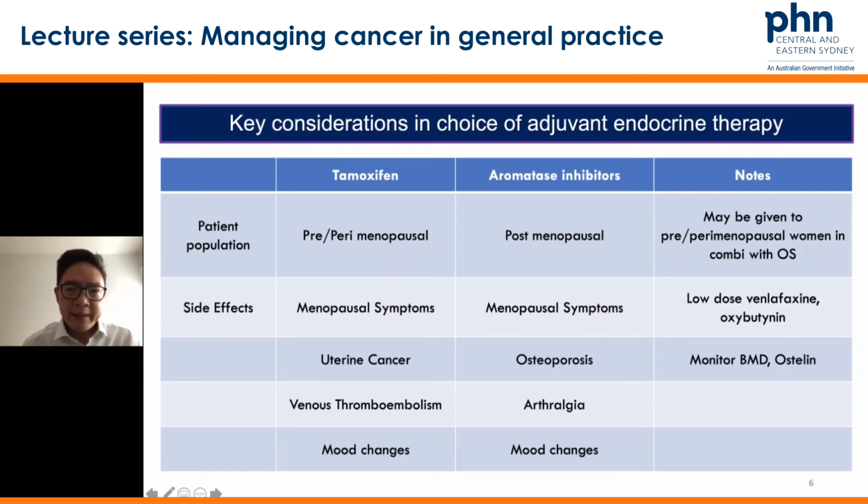The other side effect that's relatively common in patients on aromatase inhibitors is joint stiffness. So typically they feel the stiffness in the small joints of the hands and feet, and typically it's worse in the morning and gets better as the day moves on. Mood changes are common as well in both of them. In a minority of patients, I need to co-manage them with a psychologist or psychiatrist as well, as some women are very sensitive to hormonal changes in their body.